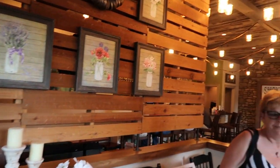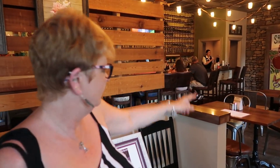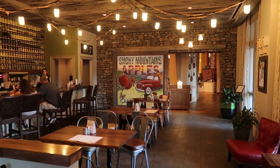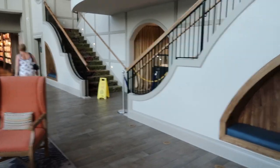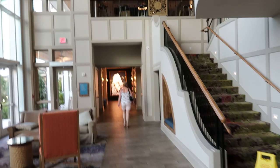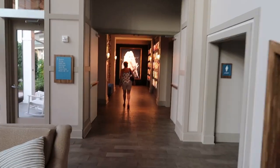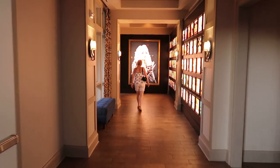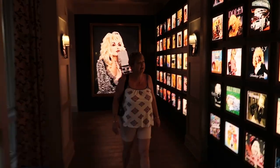It's a bar, this is it, rather than a restaurant. Smoky Mountain apples. Little nice seating area. This is Dolly's corridor. Oh, it's all her album covers, isn't it? Yeah.